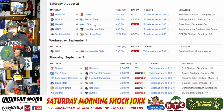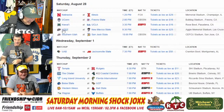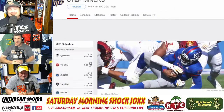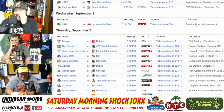Want to break down the UTEP? I don't even know what they are. Does anybody know what UTEP's mascot is? The little miner thing. It looks kind of like UNC Charlotte. I think that's what it is, isn't it? I'm not jumping out there with you on that, Tom. I do not know. I'm almost positive. Okay, I'm going to look it up. I'm going to click on the logo. The Miners. Yeah, look at that. I even got the name right. There you go. Yeah, the Miner thing. The little thing there. I don't know what they're mining out there.